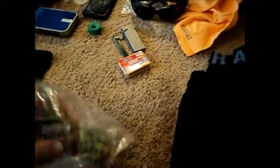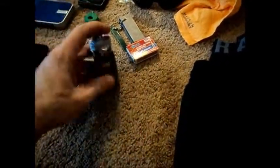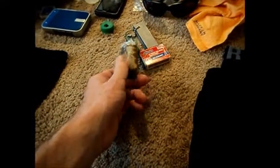A couple different kinds of fire starters here. I got the magnesium stick for that just in case scenario. I got a box of matches. And then I got a lighter with a cozy on it. And I'll explain what I was doing with that. That's a Shug, not a Shug design, but a Shug inspired design right there.